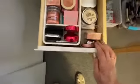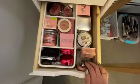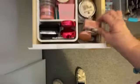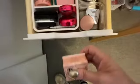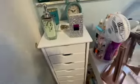Now for highlighter, I have those two loose highlighters in there and that Physicians Formula, so I really only want to pull out one highlighter. You know what I haven't used in a while is Cookie. Or, you know what? I'm not going to take anything else from this drawer. And then there's hair products and tools in this drawer. And then this is my eyeshadow palettes, but I have a couple new ones that I'd rather introduce. So I'm not going to take anything out of that drawer.